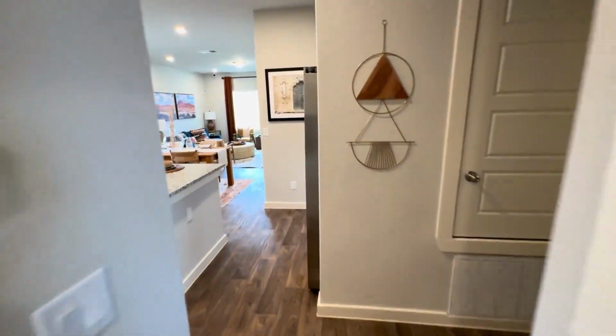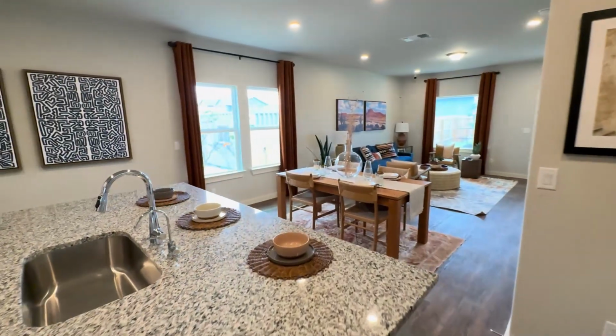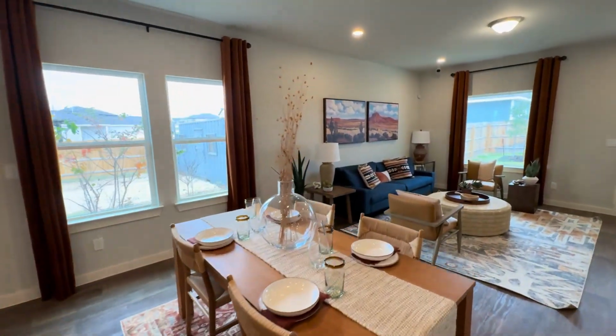Tell me your thoughts. What do you think about this home? Super affordable. I want to hear your thoughts. What do you think of the open floor plan?